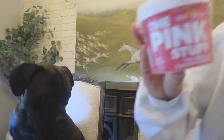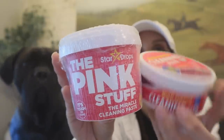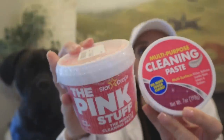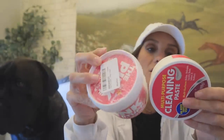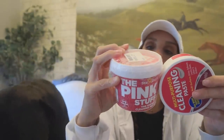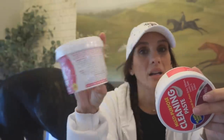So here it is. I don't know. That's looking pretty similar. The question is, is this the same? Will this do the same thing as this? Okay, it's gonna give you your ingredients in here. This is 99% natural ingredients, so I don't know that this can say the same thing. Okay. All right. So there's that.